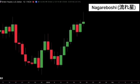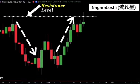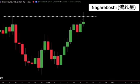Look at this chart example. As you can see here, the market was moving down and created this key level of resistance. After that, price started pushing up again, testing the same level once more. When the market reached that resistance area, a Nagareboshi formed. This candle shows that buyers tried to push prices higher but failed. Sellers stepped in, rejected those higher prices, and took control of the market. According to Munehisa Homa's logic, this type of candle signals that the trend is likely to reverse and start moving downward. And look at what happened next.